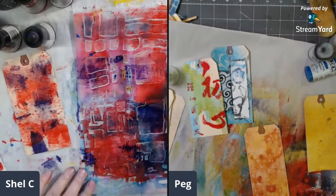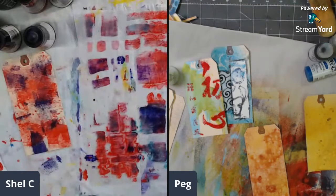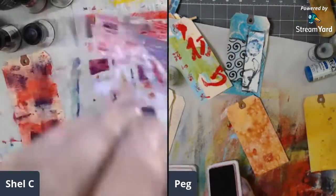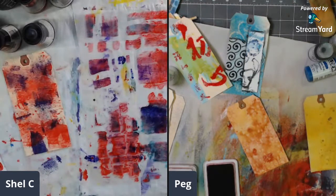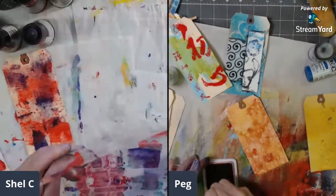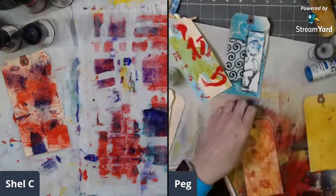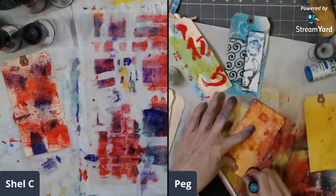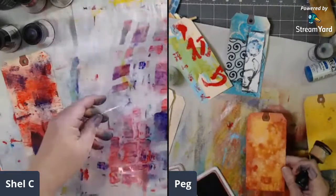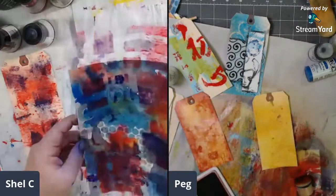So let's take a little bit of some plum ink, because I like plum ink. And get my sponge applicator here. A little of that plum on there. Oh, okay, we are almost done. Yeah, I like that. It deepened it a little bit, and then I'm going to put some green on that one.